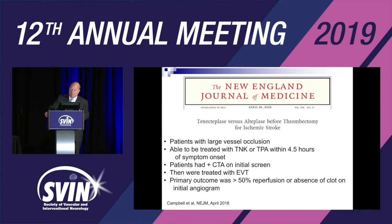So they got the lytics, then they were treated with endovascular, and the primary outcome was greater than 50% reperfusion or absence of the clot on the initial angiogram, not the angiogram at the end of the endovascular, but the initial angiogram. So they wanted to see if sort of spiking treatment with IV lytics cleared up the clot and almost alleviated the need for endovascular therapy.